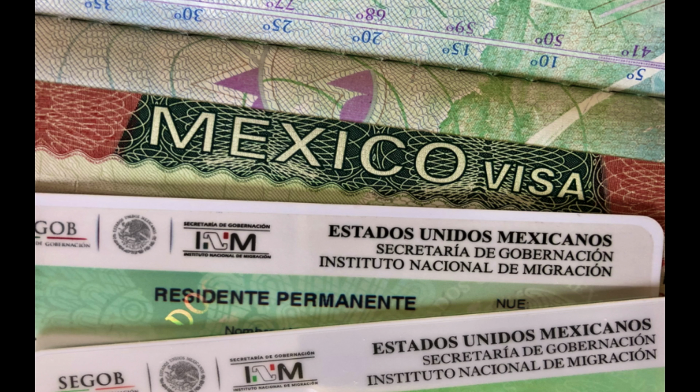Now, if you're going the investment or bank account route, you need to prove that you have a monthly ending balance of at least 5,000 days of the current general minimum wage in Mexico City. Right now, that's roughly $73,235 USD, okay, 73K. To meet this requirement, you'll need to provide documentation from your bank.